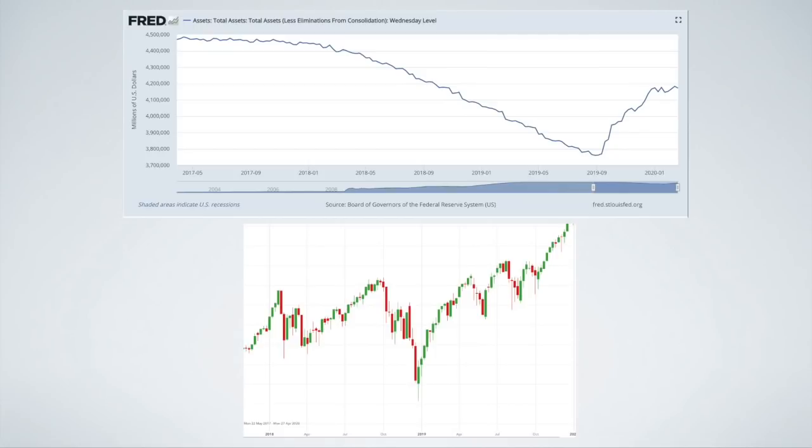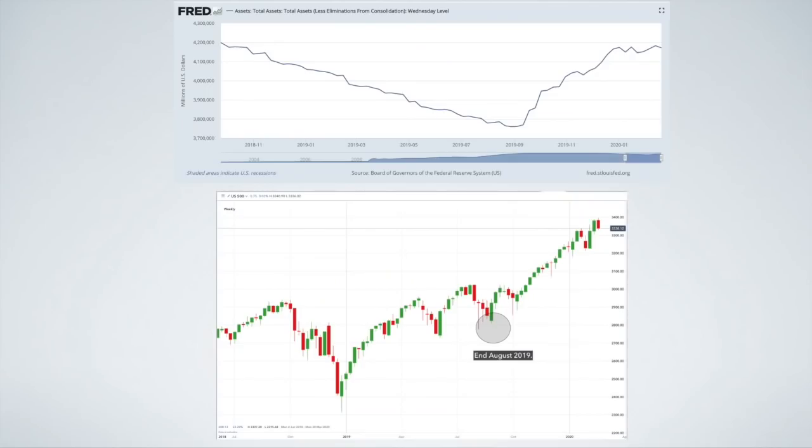And then it went back up, and it was kind of crashing again there in September of 2019. Beginning or end of August, beginning of September, and then the troubles in the repo market started, and they decided to inject money into the system to again increase the size of the balance sheet.